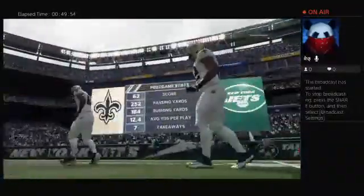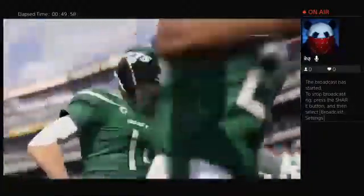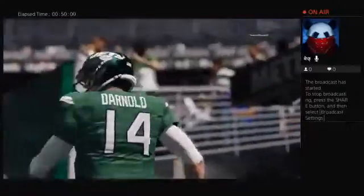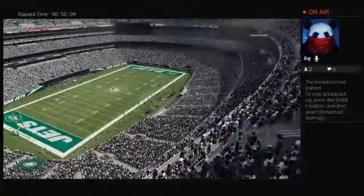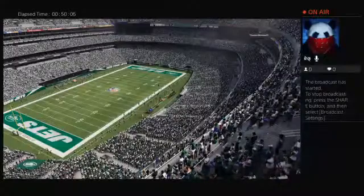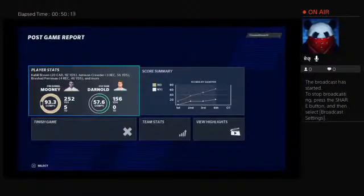So for New Orleans, they boost their record up to a strong 4-1, and they'll return home next week to take on the Miami Dolphins. Meanwhile, for the Jets, they can't quite seem to turn things around as they fall to 2-4 now on the year. And they'll try to turn it around next week as they head to Atlanta for a matchup with the Falcons.